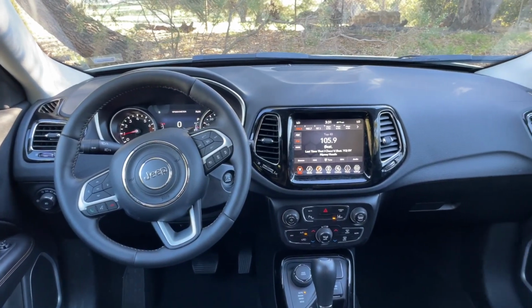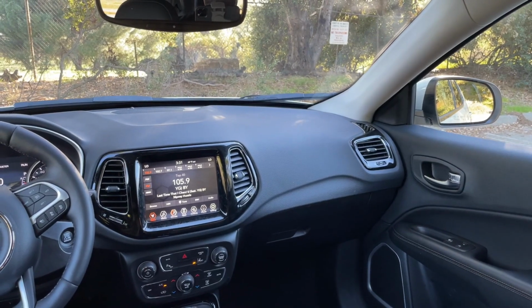It's not necessarily an extremely cheap car either, so I'm not surprised that it is nice. It's a nice place to be. Well, there's nothing us young people like more than having our friends in the car. So you know what time it is.